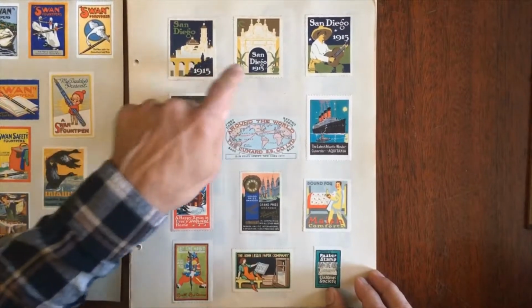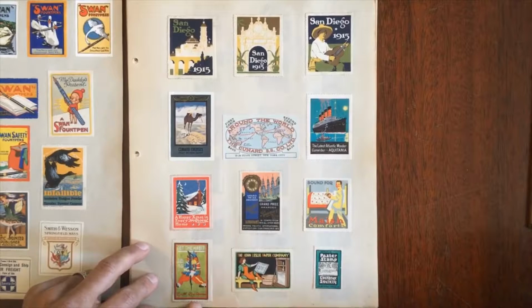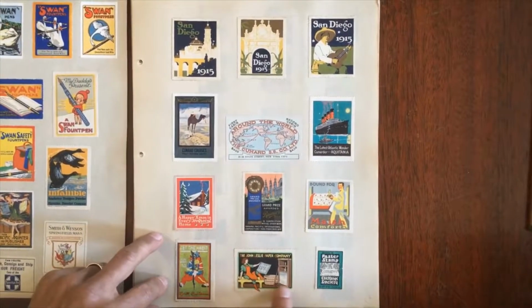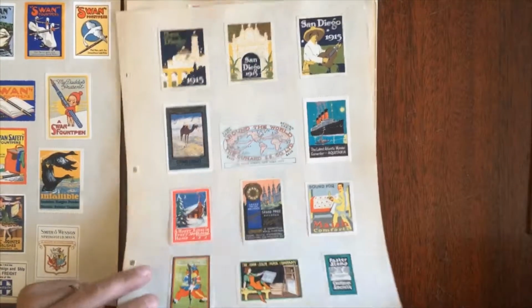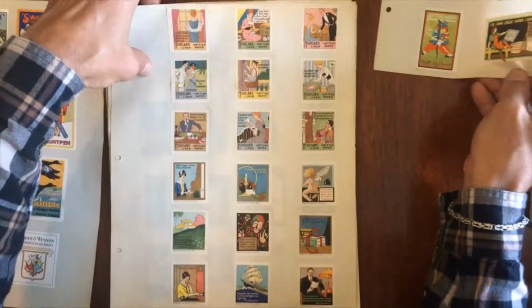And look at these beautiful San Diego ones. And look at this. This looks just like a Maxfield Parrish there. Brill Brothers. Look at that. That's a great one. Here's a Poster Stamp Exchange Society right here. Wow, these are very nice stamps. These are very pleasing indeed.